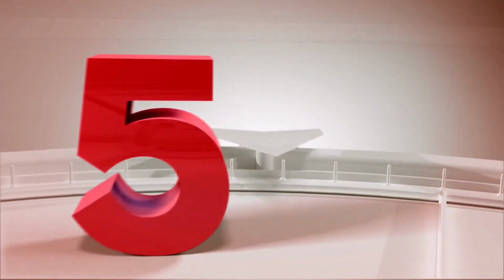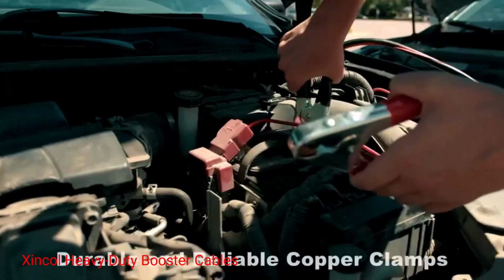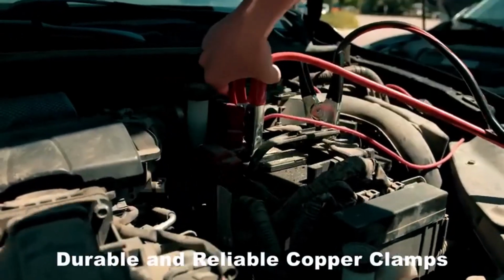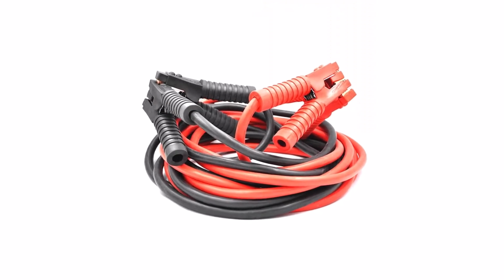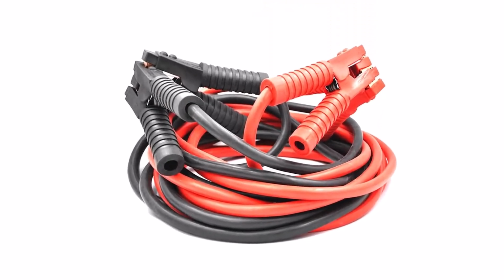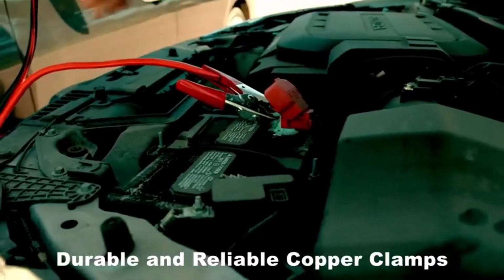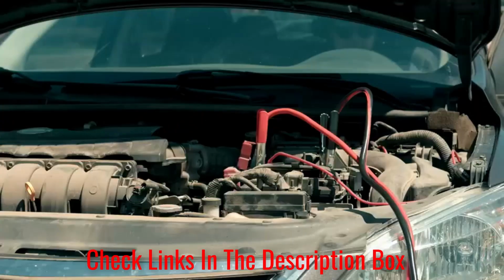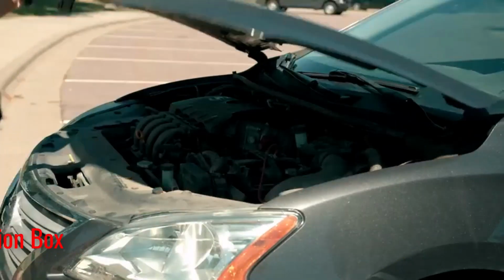Heavy. Number 5. Shinkoll Heavy-Duty Booster Cables. Shinkoll has been manufacturing electronics for more than 15 years, and its jumper cables made of pure copper wire are an excellent option in this market. They come in a variety of lengths, 10, 13, 16, and 20 feet long, and they are rated to withstand the most extreme outdoor temperatures. The 1-gauge cables are not fused together as they are with most of the choices, so the wires are more flexible and easier to roll up and store.